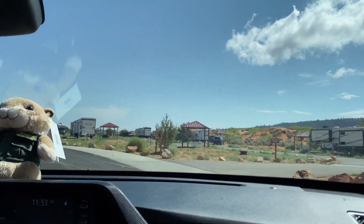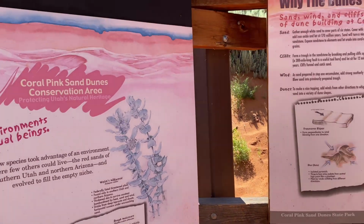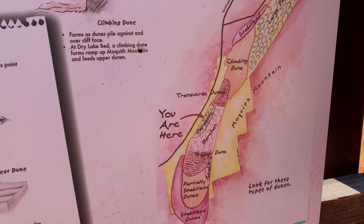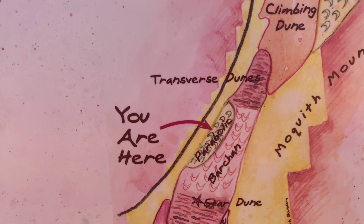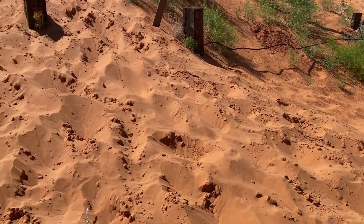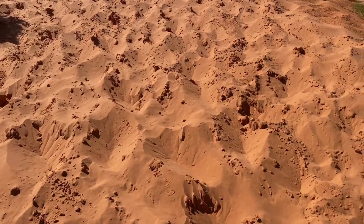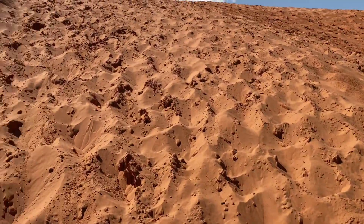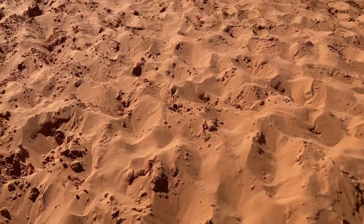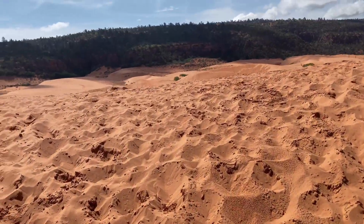All right, this is a little scenic spot. We thought we'd stop and look just to see what there is to see. Kind of looks like more of the same. All right, let's take a walk in this loose sand. It's so fine, a lot finer than the beach sand back home. Yeah, it's almost like powder.